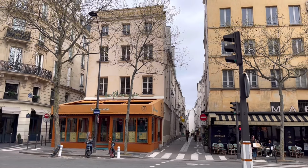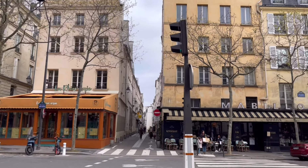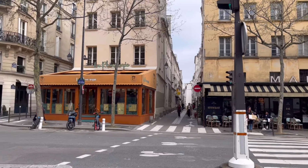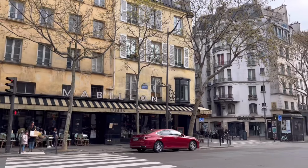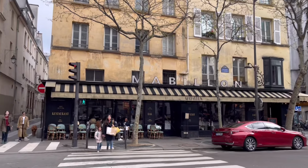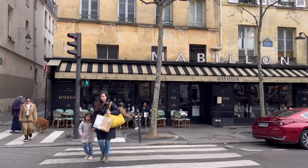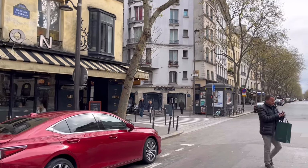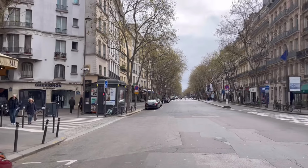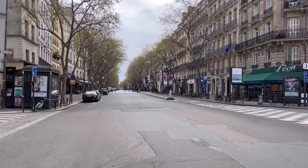This is Boulevard Saint-Germain, one of the main thoroughfares of the Latin Quarter. And across the river, we get back into a warren of narrow little streets built up from the medieval period. So this really is the heart of historic Paris, twinned with the Marais across the river. And down that way, you'll end up at Saint-Michel.